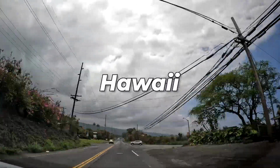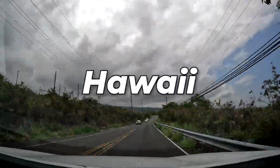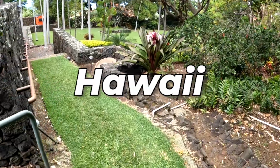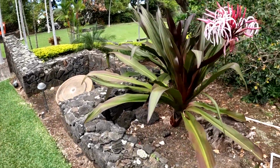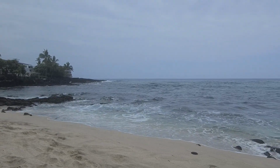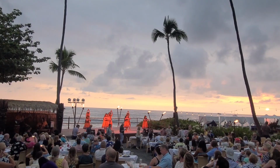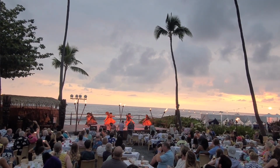If you've been following along, this is our 5th day of our Kona, Hawaii trip. Today we're going to go visit Sadie Sizemore Botanical Garden before taking the afternoon to go check out one of the coolest small beaches in Hawaii, Hunnell's Beach. And then at night we go to the Voyager of the Pacific Luau, so stay tuned to check that out. The fire dancing's amazing.